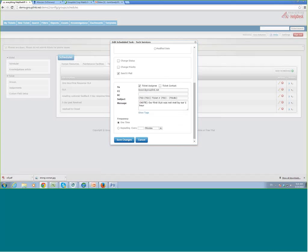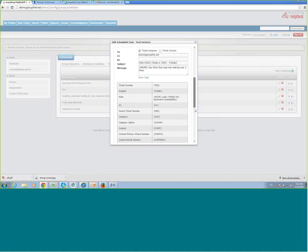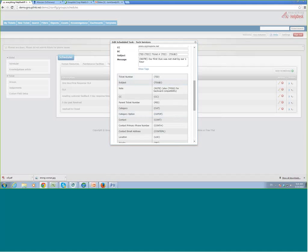Now, one feature in the scheduler, if you notice all of these, ticket subject, ticket ID, if you click Show Tags, you can copy any of these. And so what this is telling me here, in the subject of the email, we're going to see the ticket number and the subject that's on the ticket. And then right here where it says Note, when this email goes out, you're going to see the note that's actually in the ticket.